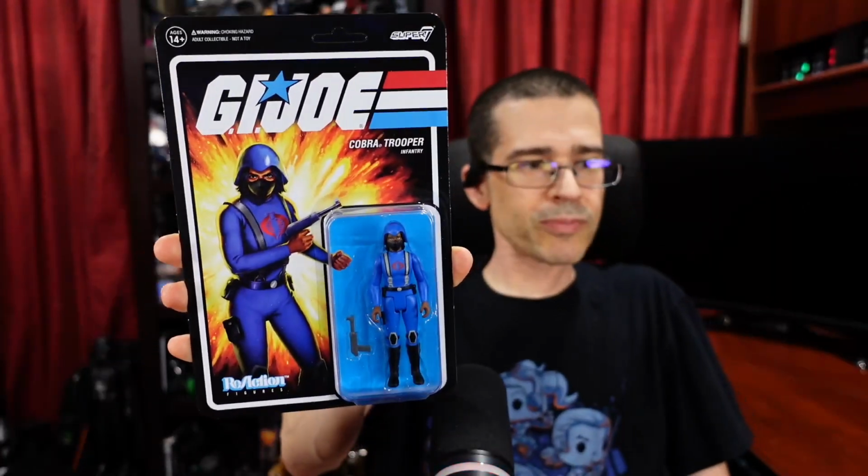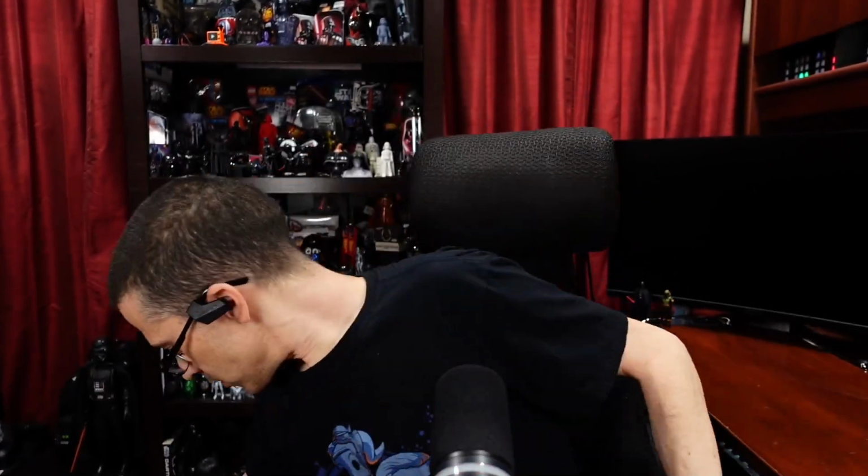So Cobra Trooper Infantry. This is a female Cobra Trooper. These are not all of them. I could only open one and keep one in the box. We'll see here. I also got this short hair, that's long hair, and then this is a long red hair one. Female, long red hair Cobra Trooper.